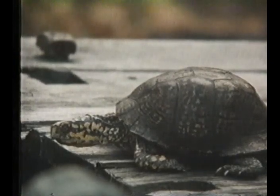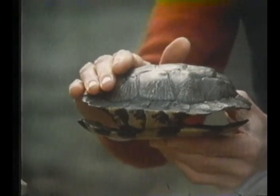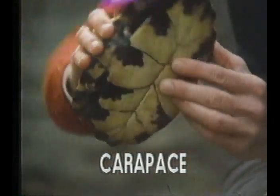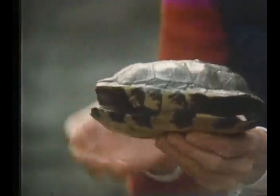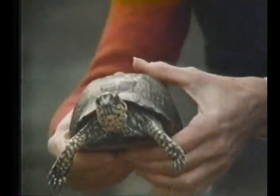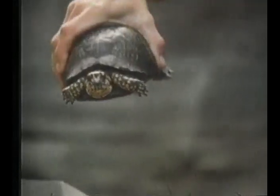A turtle shell is made of two parts. The top part, this part shaped like a helmet, is called the carapace. You say it. The bottom part is called the plastron. Go ahead. The carapace and plastron of most turtles are fastened together by bony bridges that hold the top and the bottom together. The box turtle is different in one special way. It has a hinge right here on its plastron. This hinge makes it possible for the box turtle to pull the plastron up against the carapace. He can pull in his head, his tail, and 4 feet.